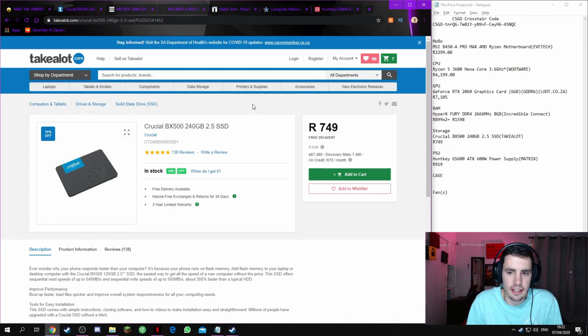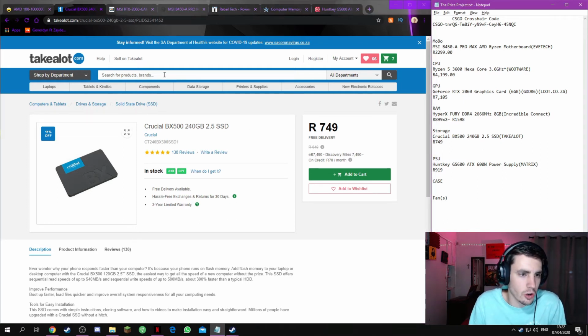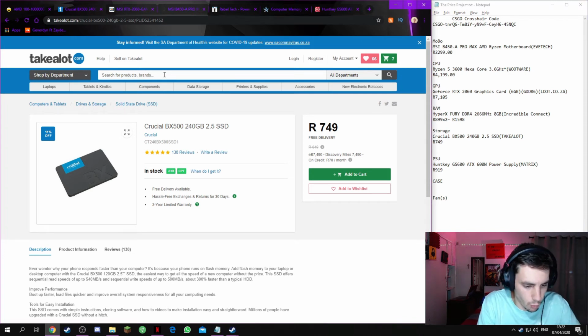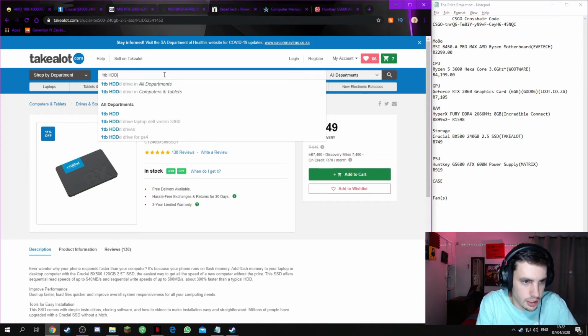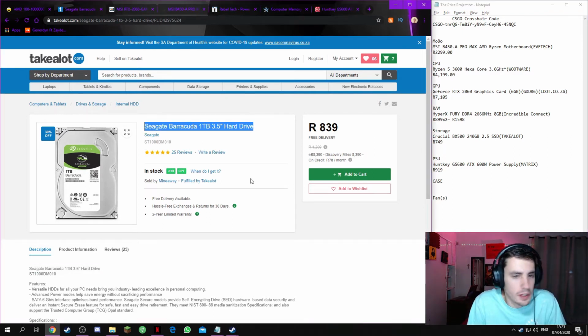It's Takealot. But we are also going to need a hard drive, so let's look for a 1 terabyte HDD. Okay, so a 240 gig SSD is not enough to store our games, so we're going to go with a Seagate Barracuda 1 terabyte drive.